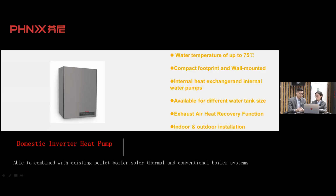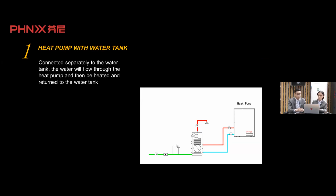Oh, and what should I do if the customer has a gas boiler, but he also wants to install our heat pump? Yes, that is a good question, because you can connect your water tank with heat pumps independently. Just please see the picture on the screen. It's an independent heat pump system with a water tank only. You can see that there is only a heat pump on the right side, and this is a hot water tank. The water goes through the heat pump and is heated, then goes back to the water tank. Then family members can use the hot water from the water tank.